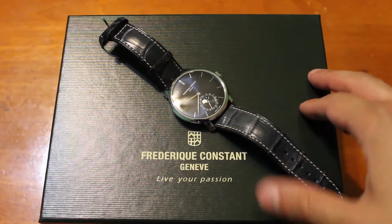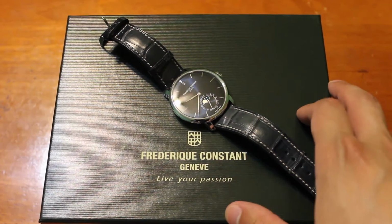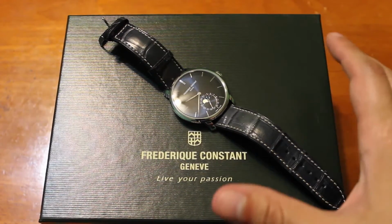So any of you who are more up to date on what's happened know that Citizen has actually purchased Frederique Constant, which should prove interesting. Originally, I kind of showed off what was in the box, but to be honest, it's not really that exciting. So let's skip ahead to taking a closer look at the watch itself.